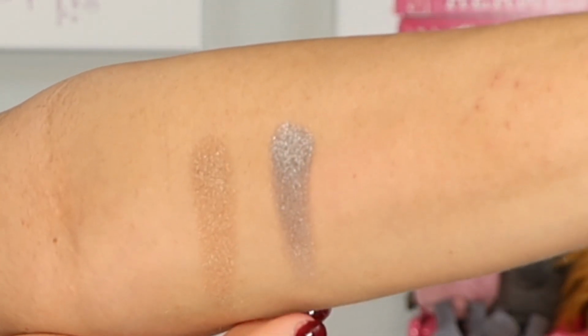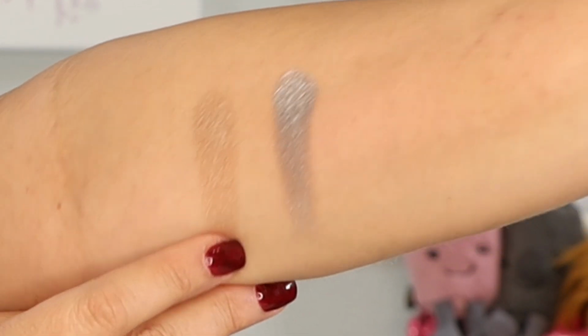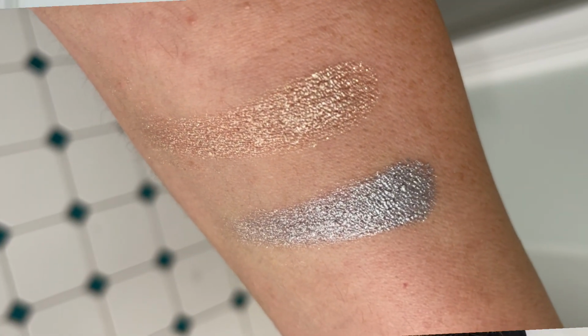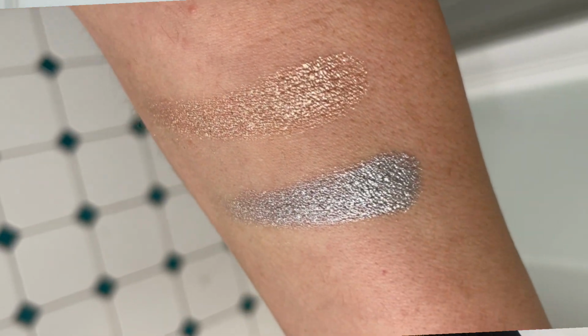Before we do any comparisons, we have our brand new Mirror and our brand new Chiffon, just in studio lighting here on the arm. Since I'm not filming throughout the day, we don't have the warm California sunshine, but I do have a very bright indoor light that is supposed to replicate sunlight. So right here, I will insert a video so you can see these up a little bit closer in a more natural light than studio lighting.